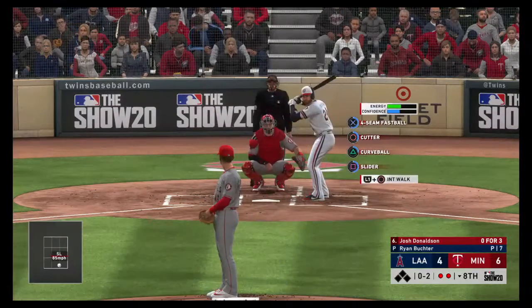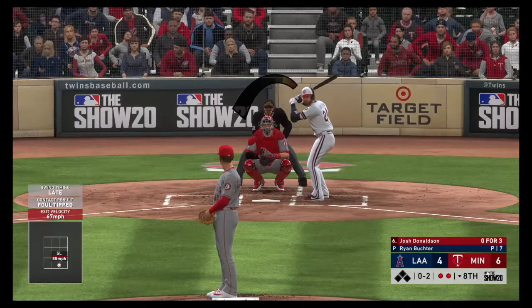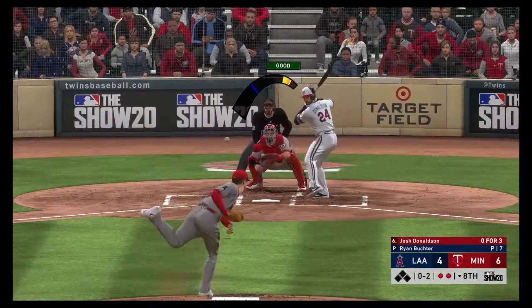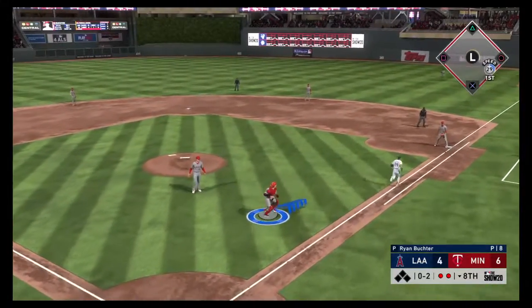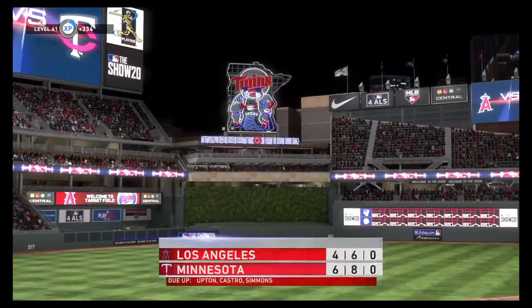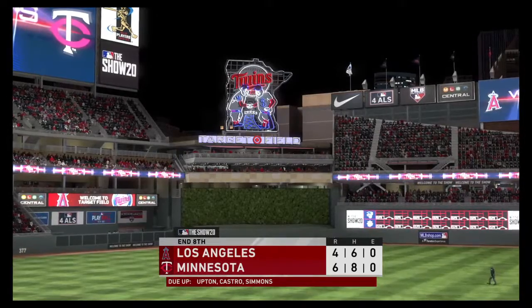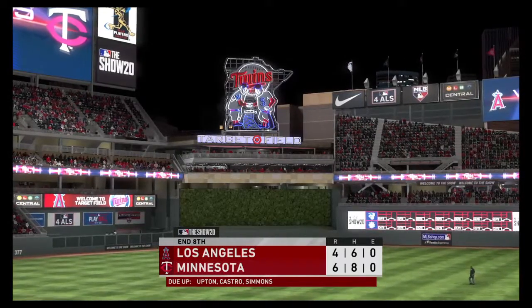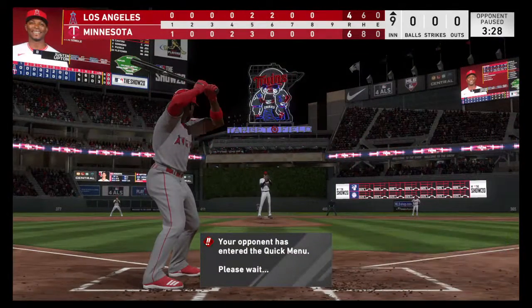Another one fouled off, and he's quickly behind 0-2. Grounded softly to the right. Throw to Pujols is going to be in time, and the inning is over. Ready once again, Justin Upton. He'll try and lead things off here in inning number 9.